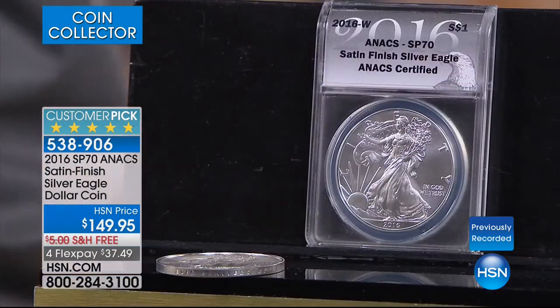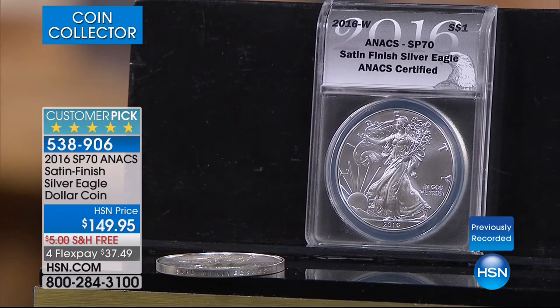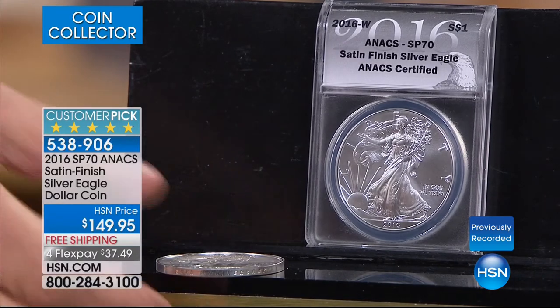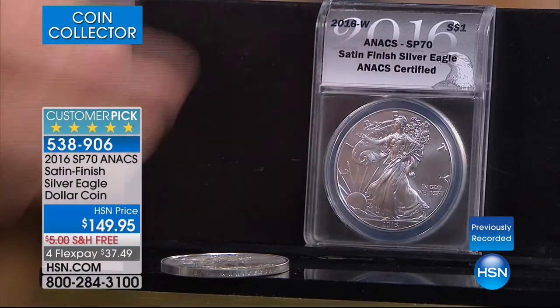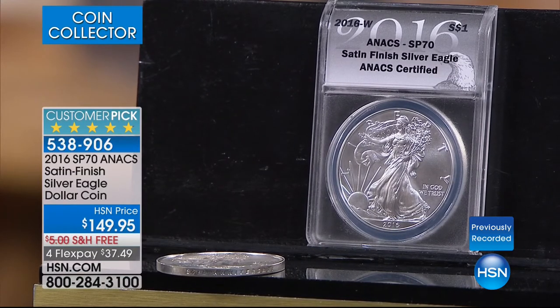Really? We already had moved to 2017 before we had this. And what we end up with is one of the great American Silver Eagle rarities that many, many collectors have absolutely no idea even exists. This special 30th anniversary, the rarest satin finish, is the rarest of the anniversary coins, of course, other than the 95W, which is a $25,000 to $30,000 coin.